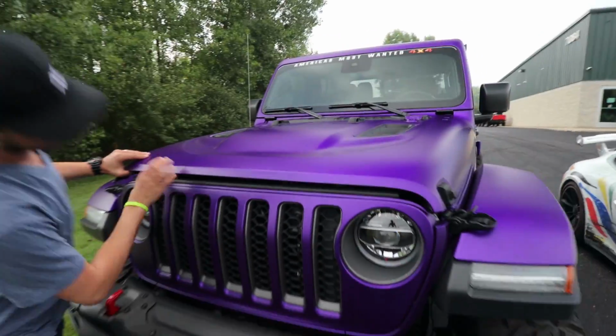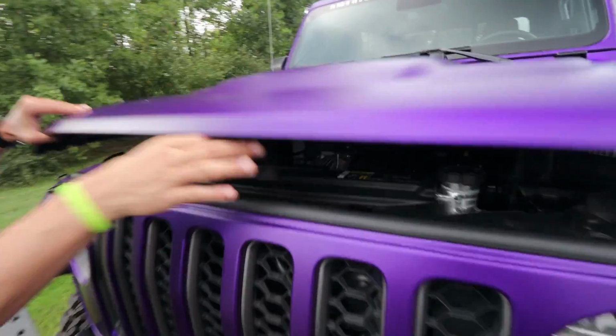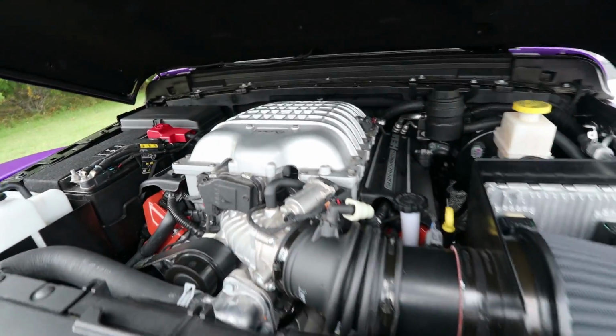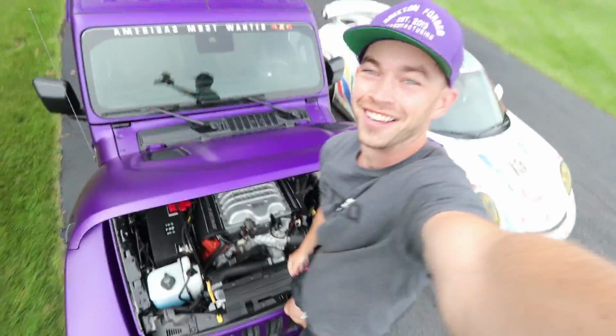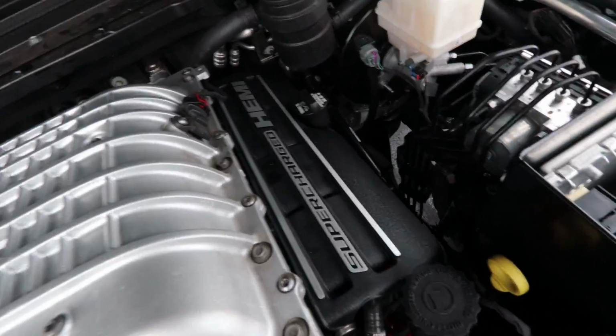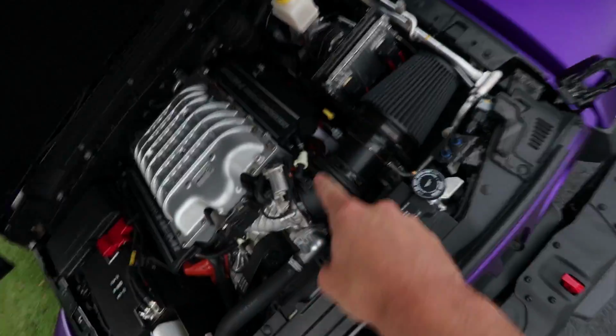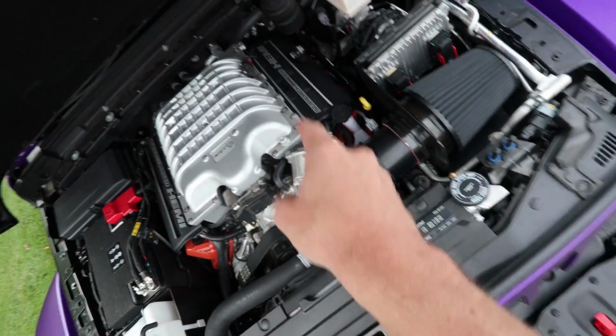Here we go. Do you know how to operate that? You know what you're doing? No, it's not a Porsche. We've done it, boys. Check this out. That thing is massive. The crazy thing is this is a 6.2 liter supercharged V8. We're going to be installing a 7 liter in soon. So this is the Hellcat. We're going to still be getting the Hellcat. It's just been delayed ever so slightly.